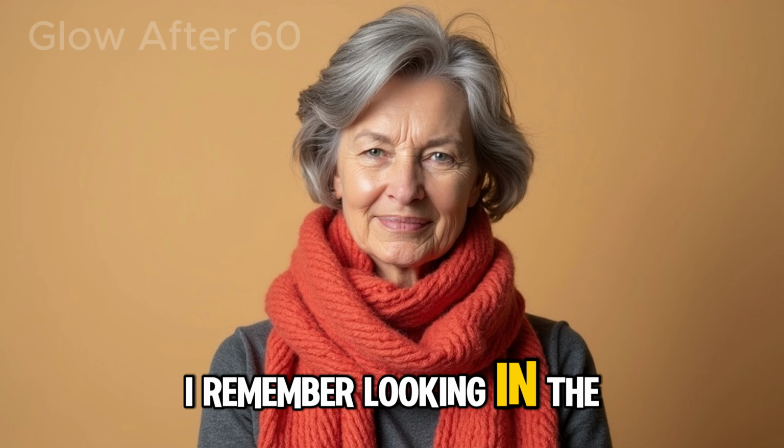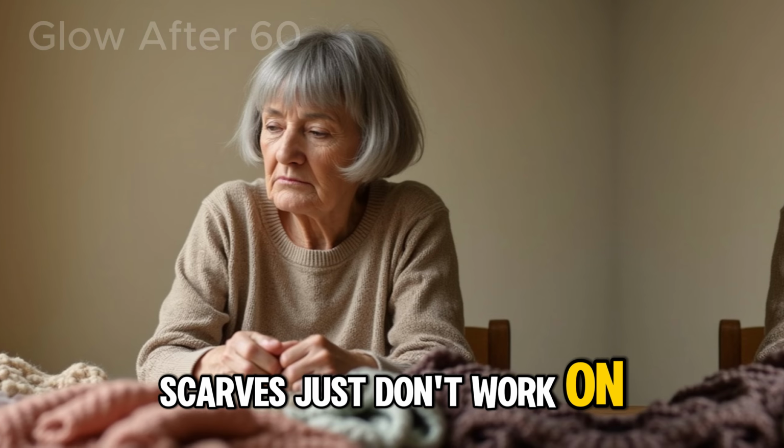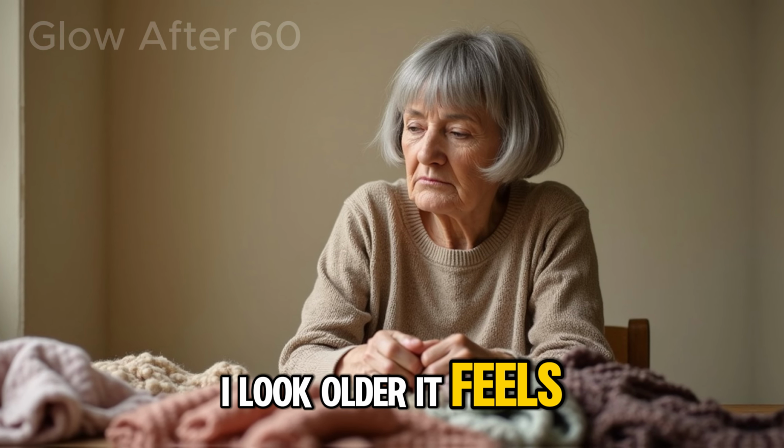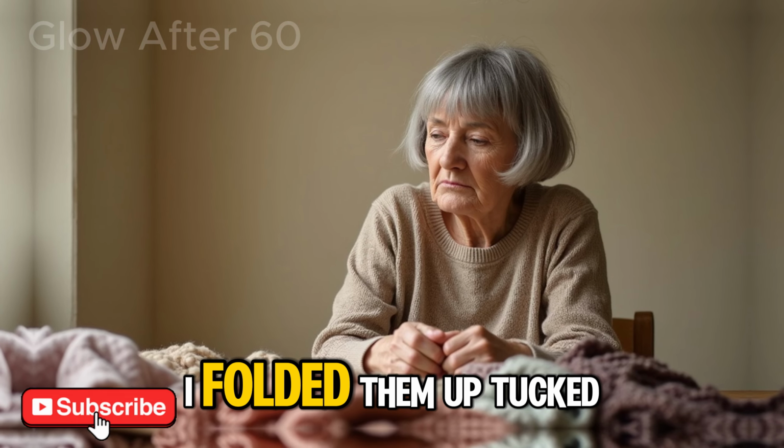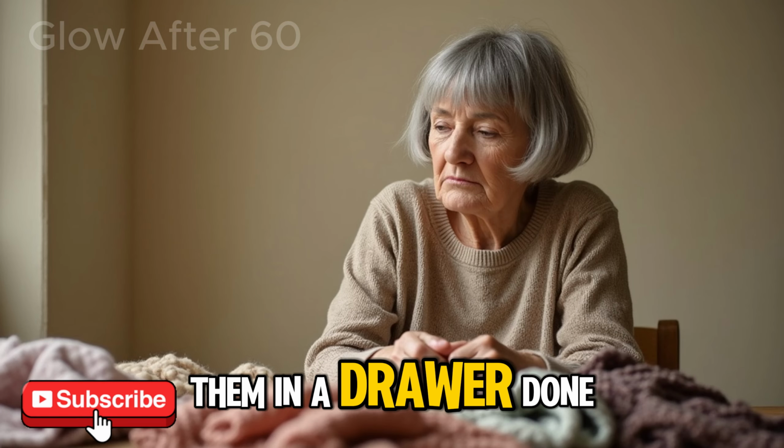I remember looking in the mirror and saying to myself, "Scarves just don't work on me. I look older, it feels too fussy. This isn't me." So I stopped trying. I folded them up, tucked them in a drawer, done.